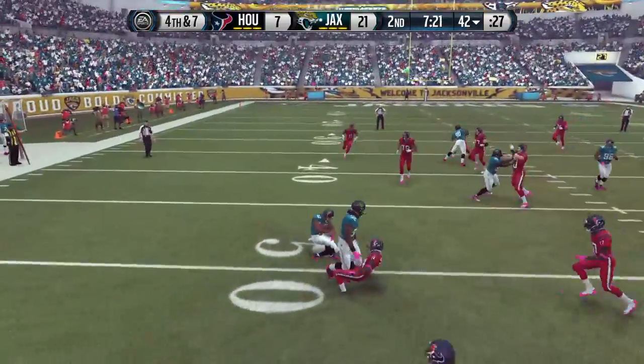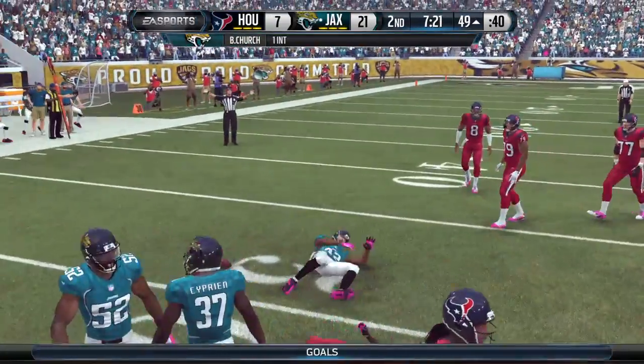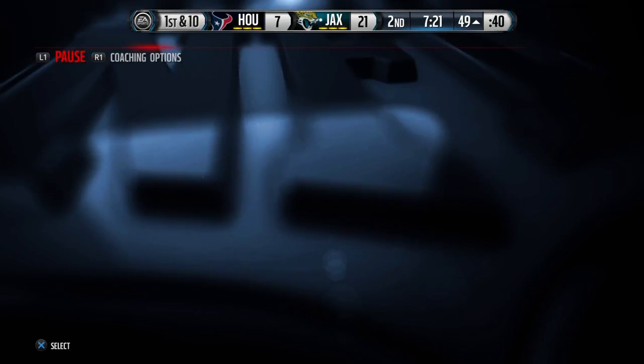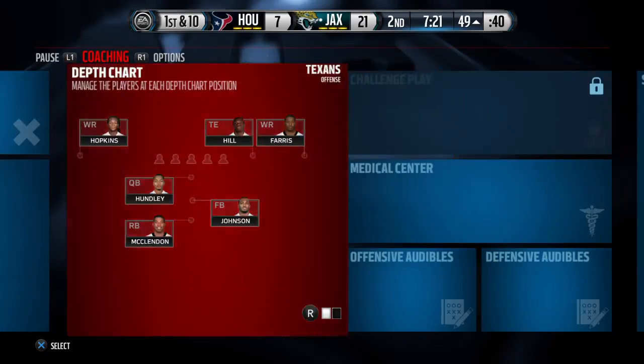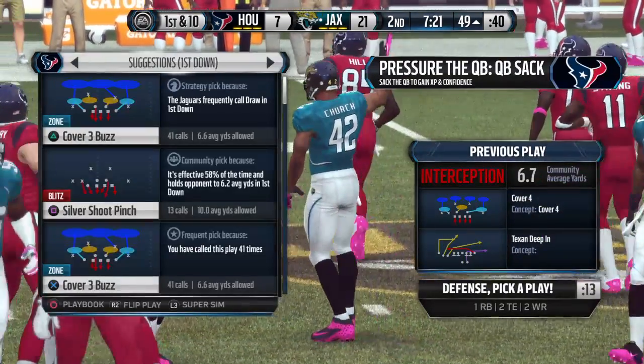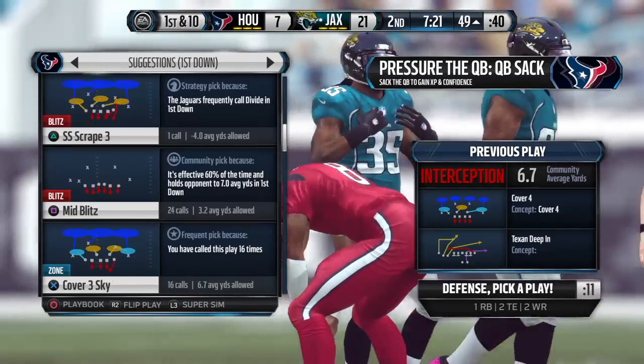Intercepted. Nice job. Top of the defense that time. In position, they read the quarterback's eyes, and it led to an interception.